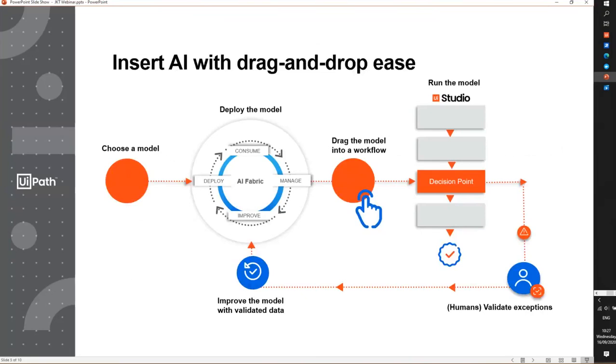So the platform includes a component, accessed, to set it up at least, through the central Orchestrator management component, called AI Fabric. And what it allows you to do is choose a machine learning model. So this could be an off-the-shelf model that some clever data scientists have built, or, if you've got in-house skills, build your own model, or use one of our models that we already have. Set this up in Orchestrator and add this as a component in your RPA workflow. You just drag it in as another component amongst all the other steps that you have in the RPA workflow.